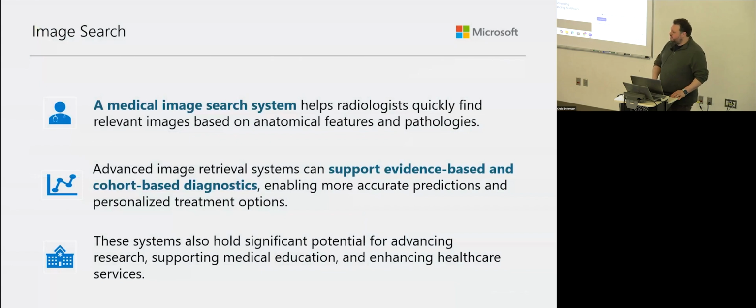So image search. I'm not sure if people here are familiar with image search in general as a concept, but you've probably seen it on Google or Bing, where you put an image in and it finds images that are similar. The same concept can be applied to medical images.